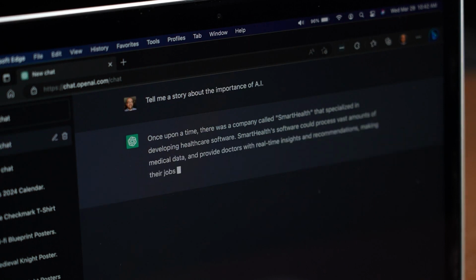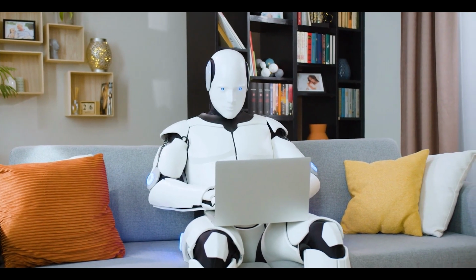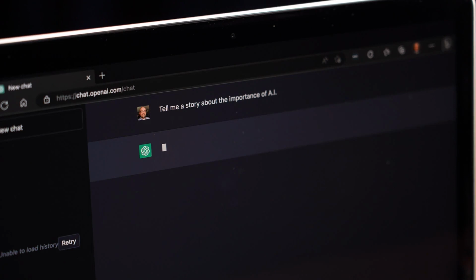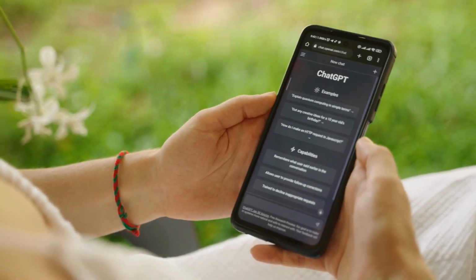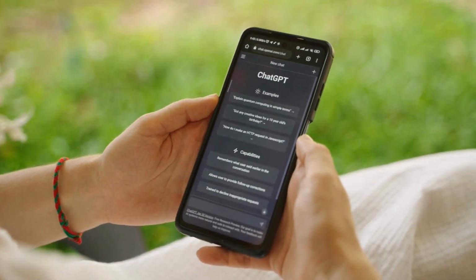Number 1. ChatGPT. As an AI-based language model, ChatGPT is an incredibly powerful tool for businesses and individuals looking to improve their productivity and efficiency. With its ability to generate human-like responses and provide personalized recommendations, ChatGPT can be used for a variety of purposes, including customer support, content creation, and data analysis.